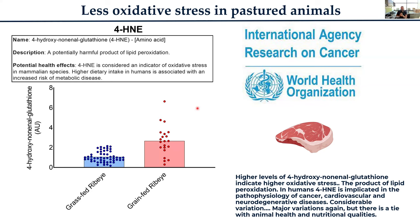In humans, it's implicated with cancer, cardiovascular health, neurodegenerative diseases. What is really interesting here is that this wasn't per se on my radar, but eating these compounds is considered perhaps not ideal for us. There's some concern there. Well, it turns out that a healthier animal actually has less of that compound to begin with, because the animal has less oxidative stress, less lipid peroxidation. So here, animal health and nutrition really become intertwined, right? A healthier animal gives you maybe more of what you do want and less of what you don't want, and maybe produces less of these products.